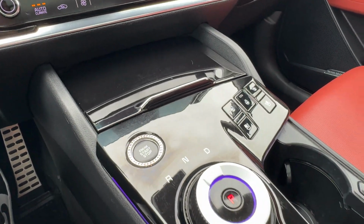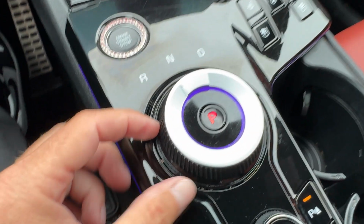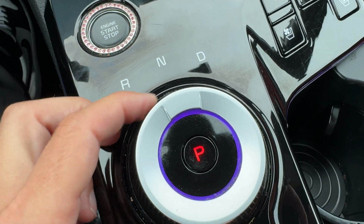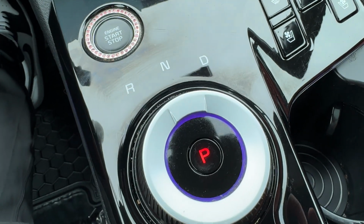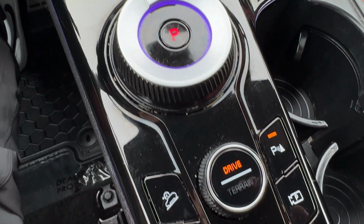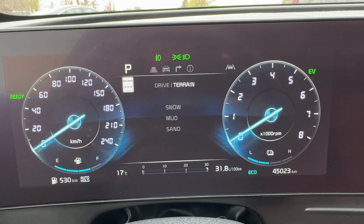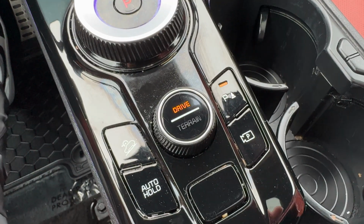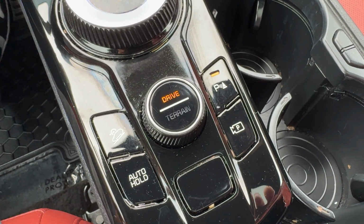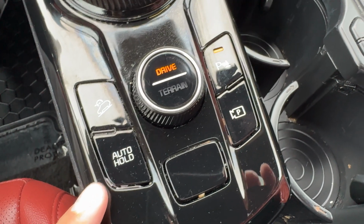Looking down our center display here for the driver, we've got our drive-by-wire shifter. So you just give it a push for reverse, drive, or P for park. Pretty simple. We've got our drive and our terrain select. So our terrain select, you'll see up here, is snow, mud, and sand. And that's if you get yourself in one of those sticky situations. You can certainly do that, and it changes the way the all-wheel drive system will operate, as well as unlocking the wheels in case you're getting closer to being stuck.